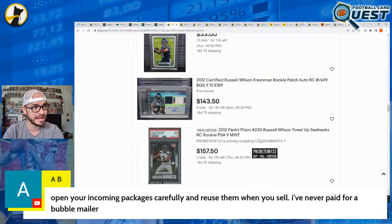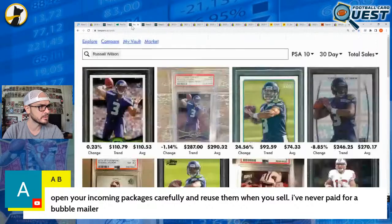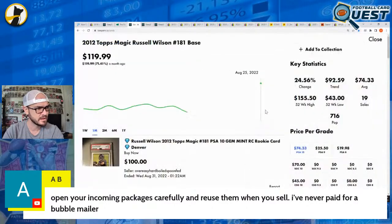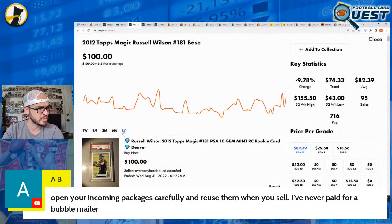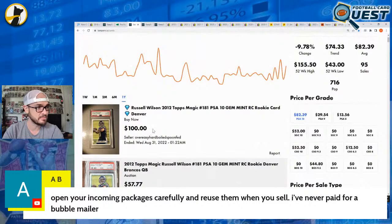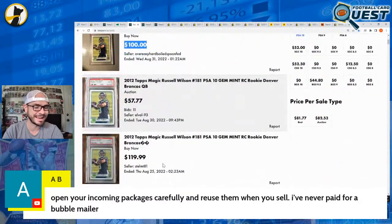But if I could get it for that, I could see people reaching for it a little bit higher because it does have that rookie card logo. I think that was one that I tracked on here. Yeah, Topps Magic right here. You could see this is the third most sold card in the last 30 days for Russ in a PSA 10 format. You can see a buy it now going here for $100. So you can see people pay $100 for this card, even though it is a base paper card. It's got that rookie card logo. It's licensed from Topps from 2012.